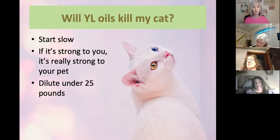Here's the thing. Start slow. When you're putting oils in your diffuser, like the desert mist, the aria, the dewdrop, I know on the package it says 8 to 10 drops. I don't even do that for me. Four is sufficient. Because if your diffuser smells really strong to you, it is really, really strong to your pets. They have a heightened sense of smell. So be cautious about that.